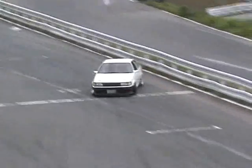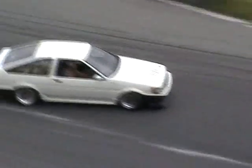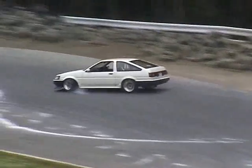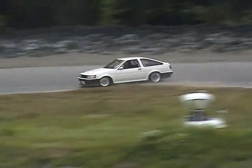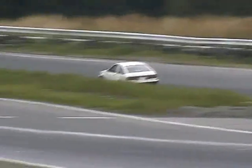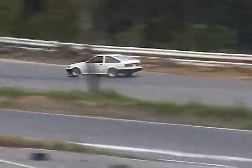The AE86 and the notchback Trueno shape offer ideal handling for drift, but the naturally aspirated 4A-GE gives a narrow power band, much narrower than the turbo cars. This means it takes more initial speed to maintain a drift through a long corner. You really have to be committed to the corner to pull it off.